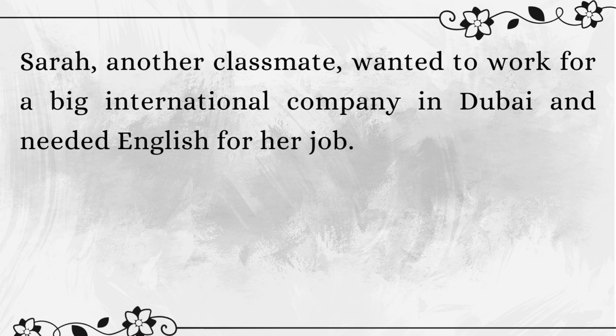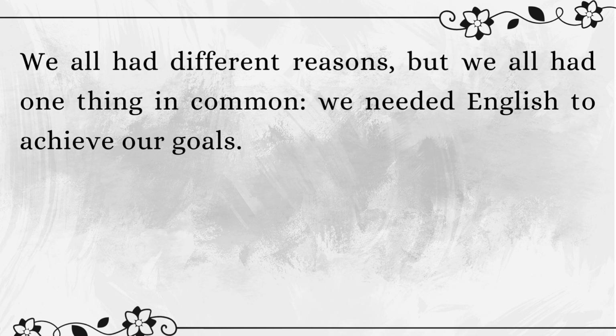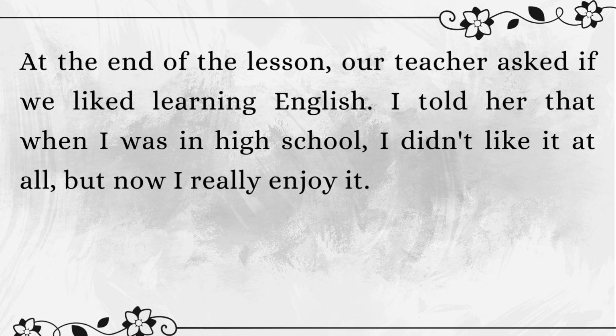Sarah, another classmate, wanted to work for a big international company in Dubai and needed English for her job. We all had different reasons, but we all had one thing in common: we needed English to achieve our goals. At the end of the lesson, our teacher asked if we liked learning English.